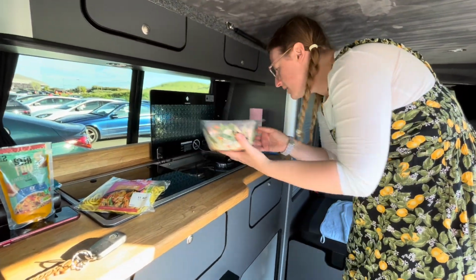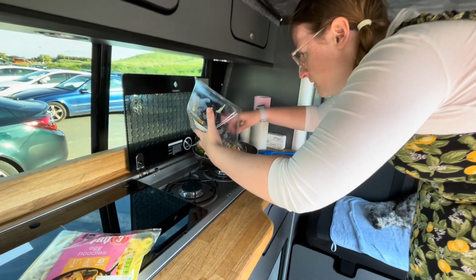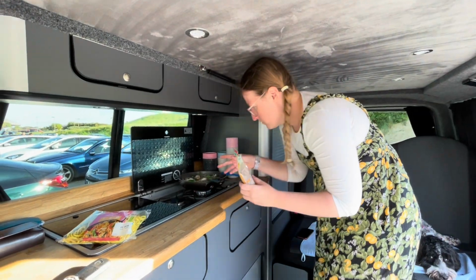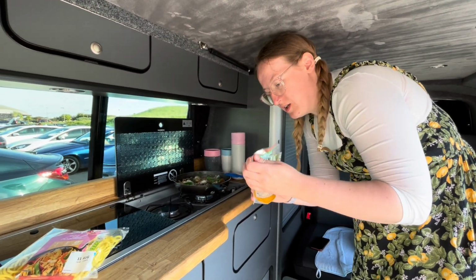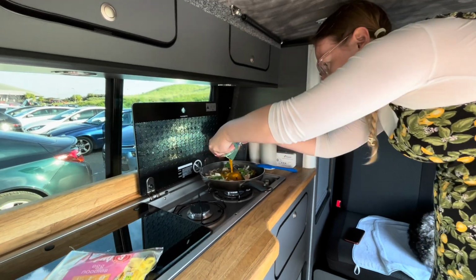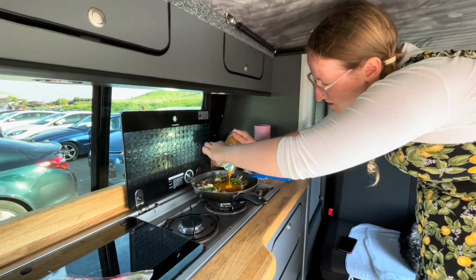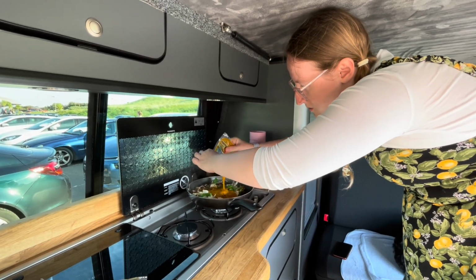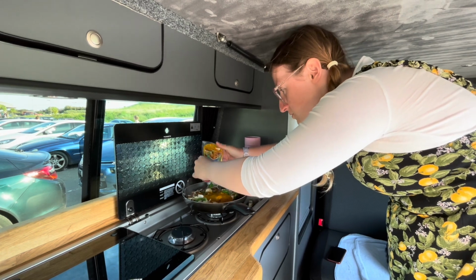Step 2, add the stir fry mix. Whoops, get it everywhere. So because there's not enough room in this pan, I'm going to do it slightly backwards. I'm going to add this before the noodles. I'm going to cook the noodles separately. Or, I don't know really, I'll figure it out. Oh, this actually says to do the sauce, then the noodles. Maybe I'm doing it right. Who knows? Stay tuned to find out.